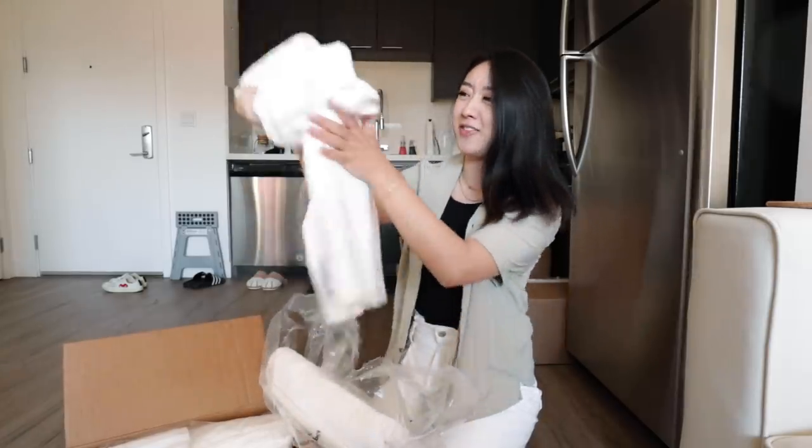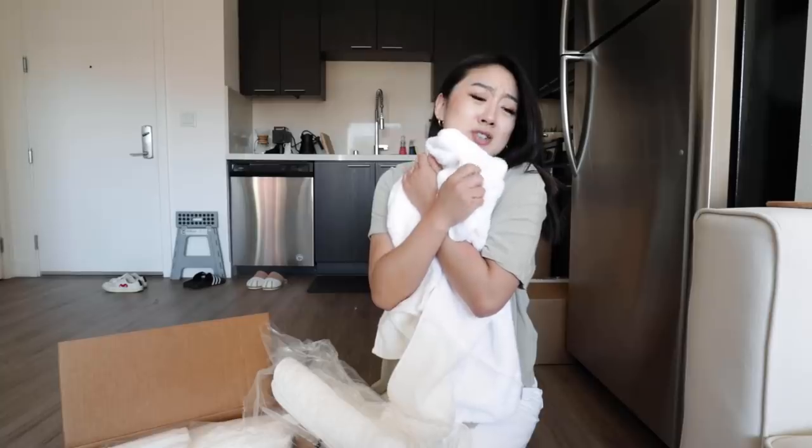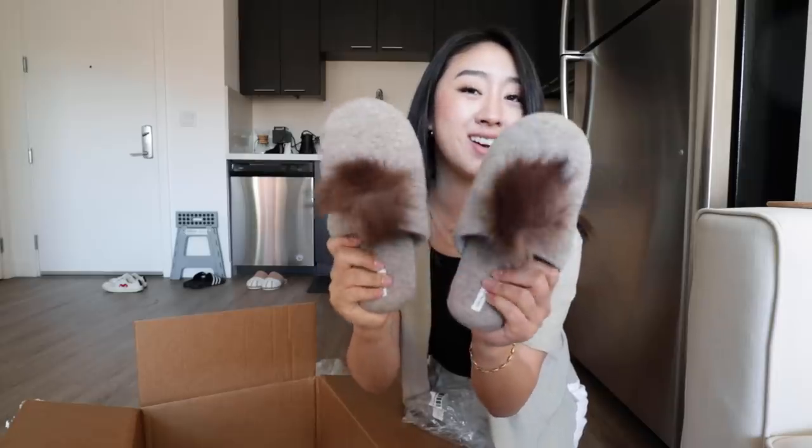I needed some new towels. Oh, it's so freaking soft. These feel so good. Oh my gosh. These towels are manufactured by the same manufacturers as Burberry, Fendi, Tommy Hilfiger. Oh, I'm excited for these. I needed more house slippers, and these are the cashmere slippers. These are also made from the same manufacturers as Burberry and Prada. I just wanted to feel a little bougie at home.